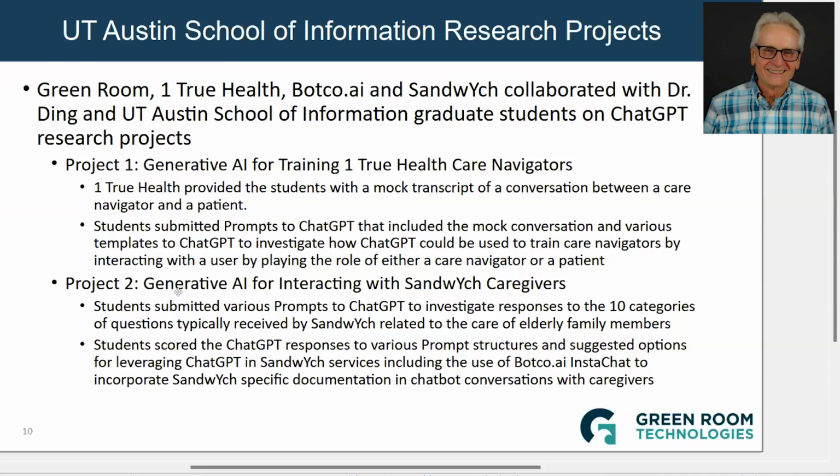And then the second project was interacting with SandwYch caregivers. SandwYch is a company that helps caregivers with elderly parents to care for the elderly parents. So the students submitted various prompts to ChatGPT to investigate responses to 10 different categories of the type of questions typically received at SandwYch, to see how ChatGPT could help in the interactions with the caregivers. So students scored the ChatGPT responses to various prompt structures and suggested options for leveraging ChatGPT service in SandwYch services. And this included the use of Botco.ai, InstaChat, to incorporate SandwYch specific documentation in the chatbot conversations.